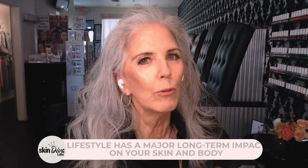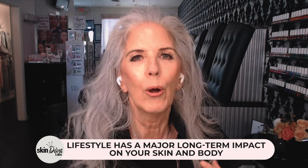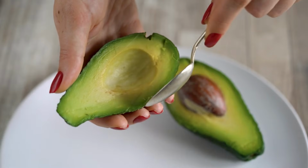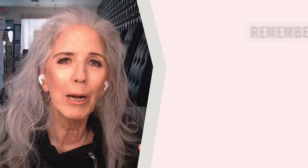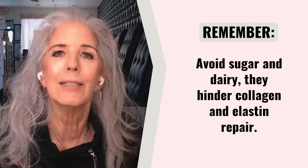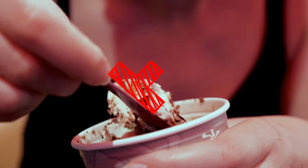The other thing that can really help is how your lifestyle affects your body. From a long-term view, the lifestyle is super important. What you eat: things that are high in omegas, avocado, salmon, those are going to really help nourish your body. Fruits and vegetables are going to give your skin the nourishment that it needs. You want to avoid as much sugar and dairy as you can. Both will keep the collagen and the elastin from rebuilding, so you want to try to avoid them because they're only going to age your skin faster.